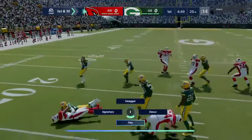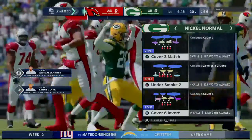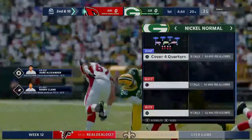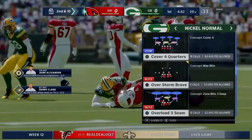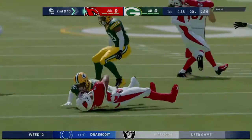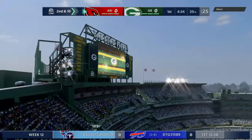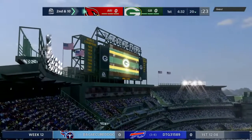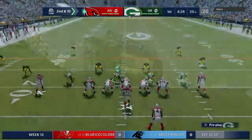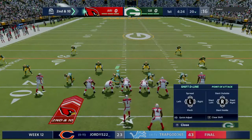Here's the first carry for Kenyon Drake. And nothing doing. He's immediately taken down at the line of scrimmage. Darnell call it no gain on the play, and it'll be second down. No gain on the play. Brings up 2nd and 10 at the 20-yard line. Officially nothing on that last run. They'll try again, 2nd and 10.